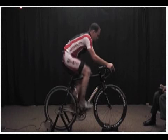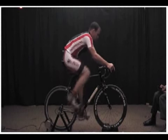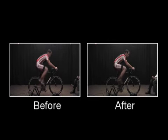My second session took place on April 3rd. In the first set of videos, you can see side by side the before video on the left and the after video on the right. The difference in my riding position is fairly obvious. On the right, you can see that my body is no longer rocking back and forth, my hips are still, and my position is slightly more upright. This is a result of the saddle changes and the handlebar raising.